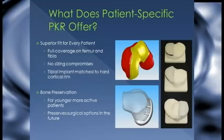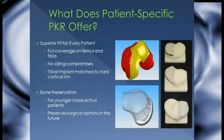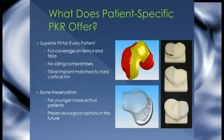So the way this works is, or the advantages to it anyway, is that you get a superior fit for every patient. I mean, if it's made for your knee, you know it's going to fit. It's like a custom suit or a custom pair of shoes. It was made based on your measurements.